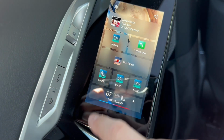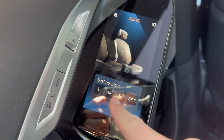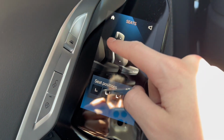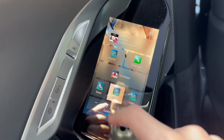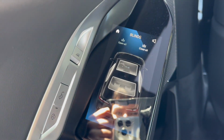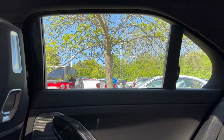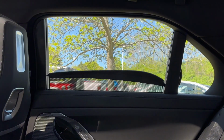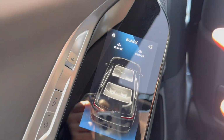But now let's go ahead and dive right into this little screen that is kind of like a phone on the door panel. You can power adjust the seats with these buttons right here, and you also have your 2-person memory seating. This screen is incredibly responsive and very easy to use. Going into the blinds menu, you can click individual windows to cover, so clicking the left window, the blind is going to go up, and there's even a little mini blind that is going to cover the smaller part. And now this is what it looks like when it is going up for the right side. You can also control the moonroof shade as well as the shade for the back window.